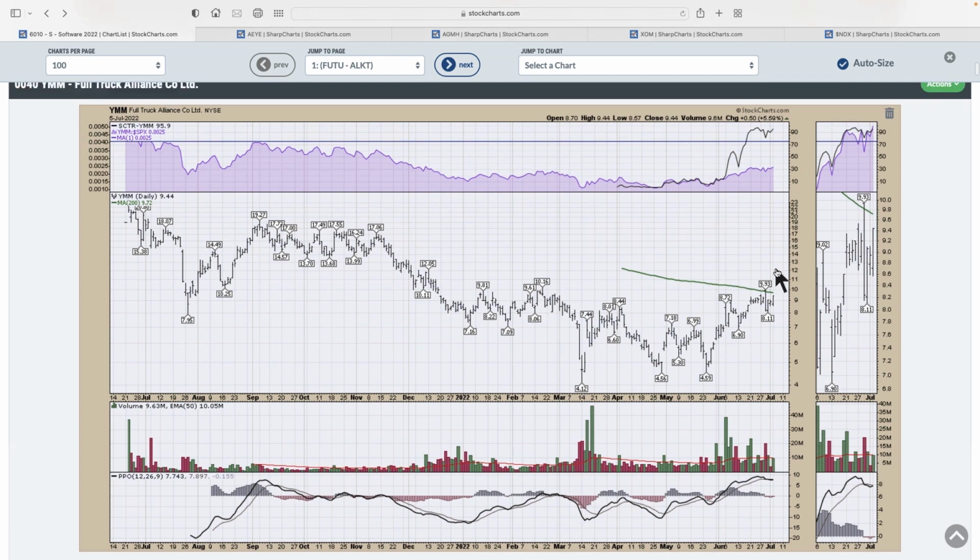So now we have Full Truck Alliance. I have no idea what they do, but what you can just see here is the stock's been stuck below $10. Scooter ranking is starting to show an outperformance because remember the stock market kept going lower in June, and yet here this stock actually is almost a double from where it was at the end of May.